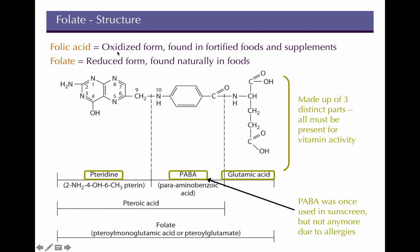So it's confusing because I've told you before that folate and the "ic acid" of anything are just kind of synonymous. It's just two different ways of saying the same thing. But in the case of folate, they represent two different things. So folic acid is the supplement form, basically. Folate is the natural food form. And this is what folate looks like.